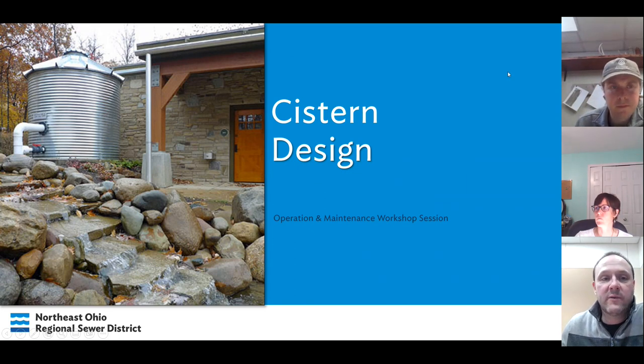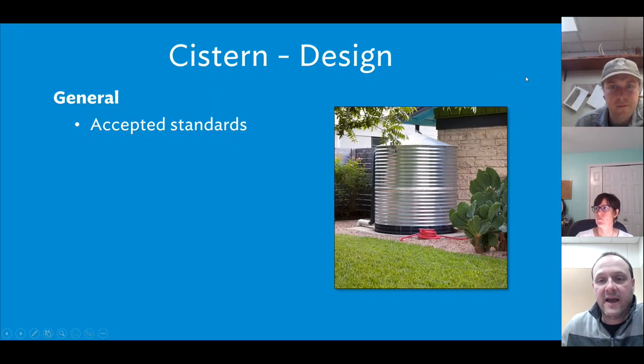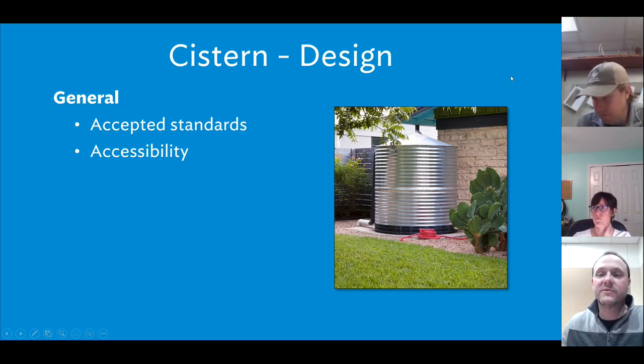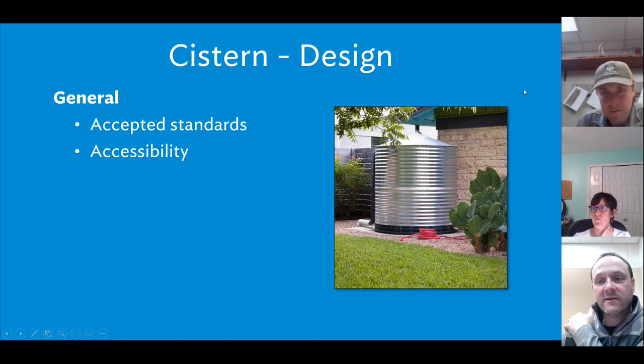Okay, quick recap on the general considerations. Again, there are standards for cisterns. Make sure you can access them. Obviously, above ground systems are more easily accessed than underground systems, but certainly we'll get into those details again.